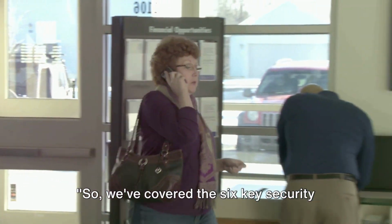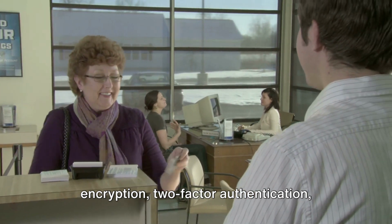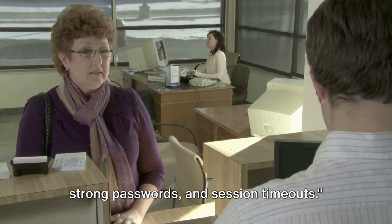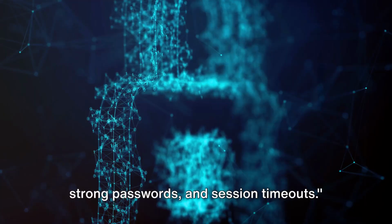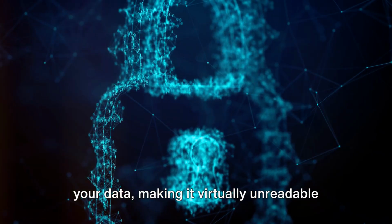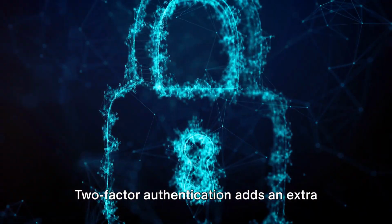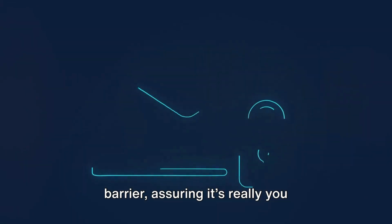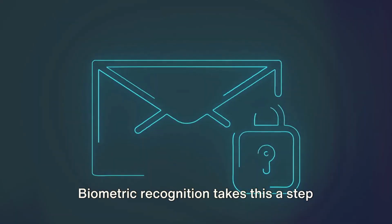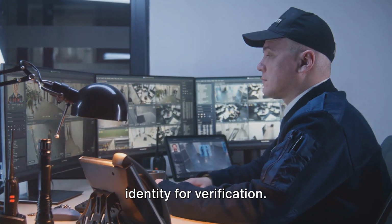So, we've covered the 6 key security features you should look for in a bank: encryption, two-factor authentication, biometric recognition, fraud monitoring, strong passwords, and session timeouts. Encryption creates a secure tunnel for your data, making it virtually unreadable to prying eyes. Two-factor authentication adds an extra barrier, assuring it's really you accessing your account. Biometric recognition takes this a step further, using unique aspects of your identity for verification.